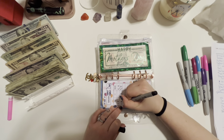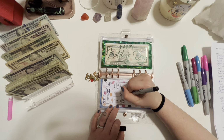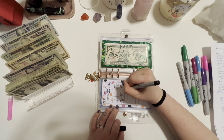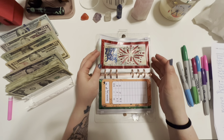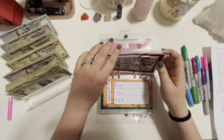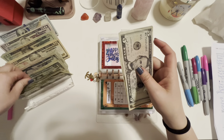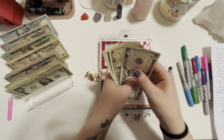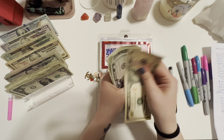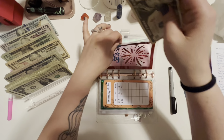I just love how this envelope is a reversible envelope. It's so cute. 10 and 5. So we were at 17 and 12. Okie dokie. 4th of July is going to be getting $7, and that is a 5 and 2 ones. So 5, whoa, 10, 15, 16, 17, 18, and 19. I don't like that.